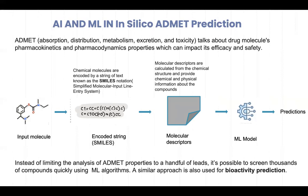Now, instead of limiting the analysis of these properties to just a few leads, through the use of machine learning algorithms, it becomes possible to screen thousands of compounds very quickly. So we had used a similar approach for bioactivity prediction, for IC50 value prediction. Let me quickly talk about the process. On the left-hand side, you have the chemical structure of the input molecule. These molecules can be encoded by a string of text known as the SMILES notation, which looks like this.